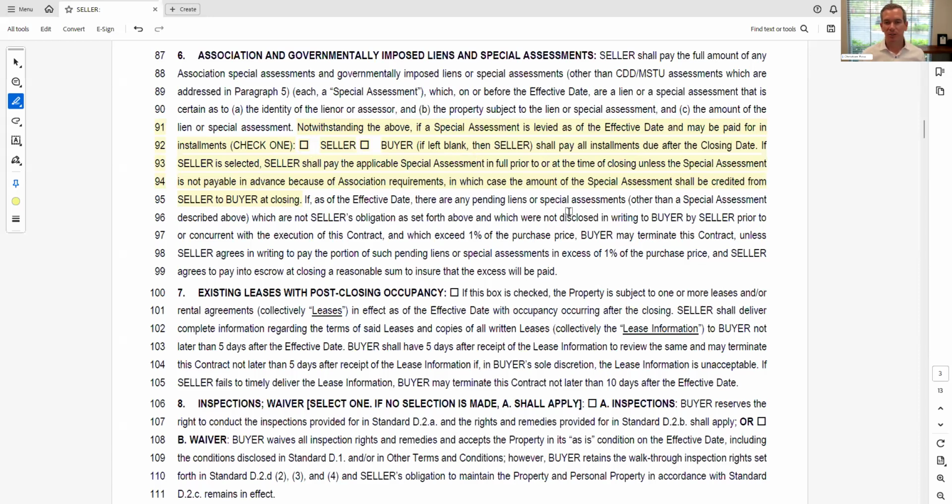So this has always been a little tricky, is, the seller has a special assessment and they're paying it monthly or quarterly, and there's 10 years left. The way the contract used to be is that the seller would pay the whole thing at closing. So even though they disclosed it and the buyer was aware of it, if they didn't modify the contract, the seller was then obligated to pay the balance of that assessment at closing. So now we're giving you a chance to change that. So you can check.